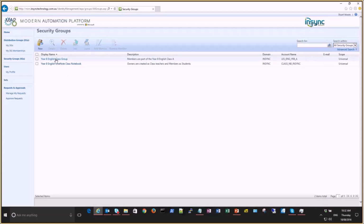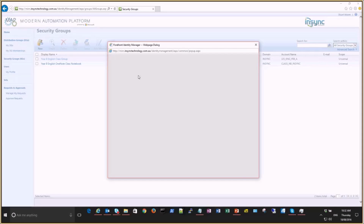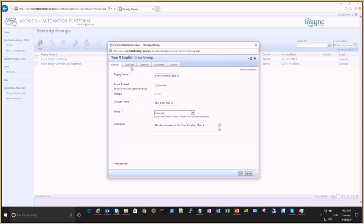So what I'm going to do is jump back into my security groups, and I've got a Year 8 English class group, and members are part of the Year 8 English Class A. So I'm going to click on this, and they could be the same security group. We've just got two different security groups, but in some cases it might be the same one.